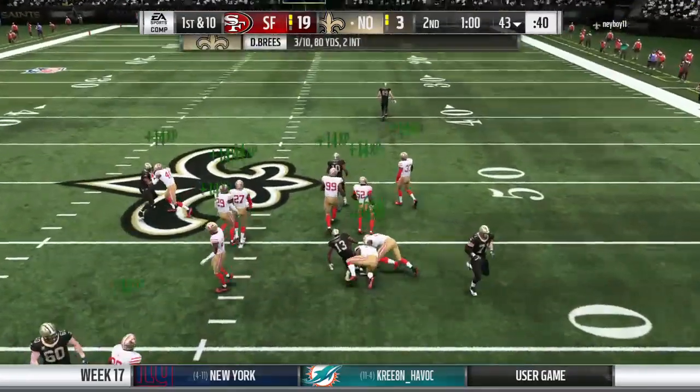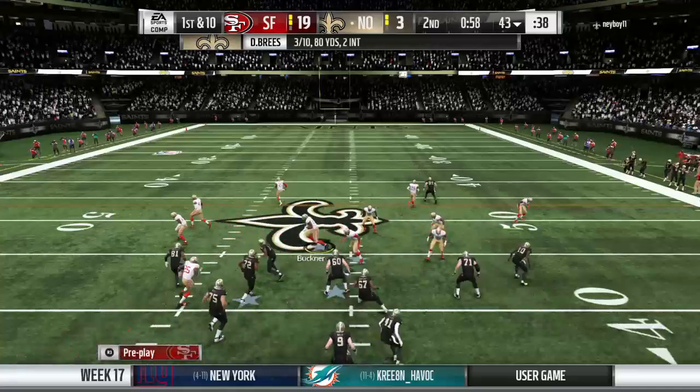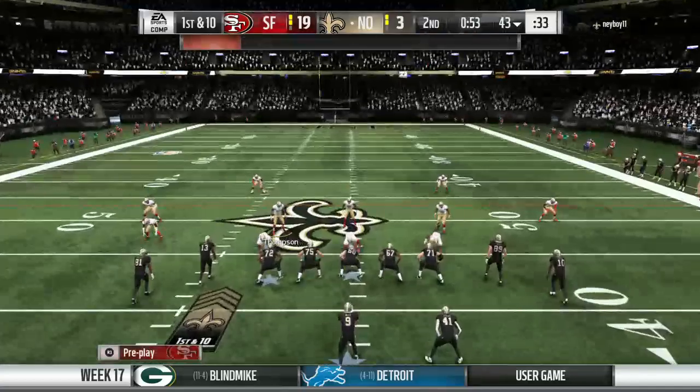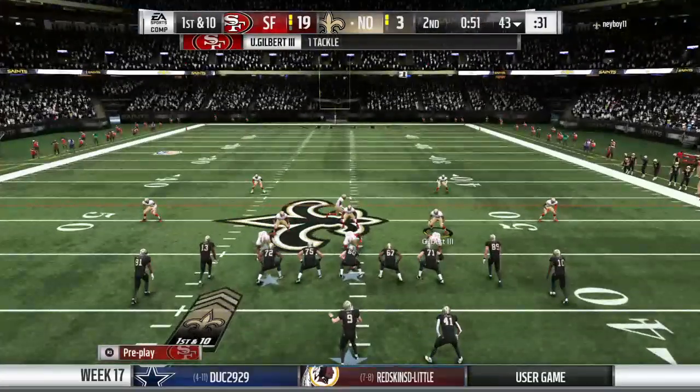And they get him down, but not before he takes it across the 40-yard line. A gain of 11 to kick off the drive, and it's a quick first down. First down now, with the clock rolling.